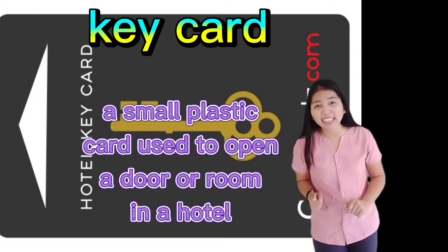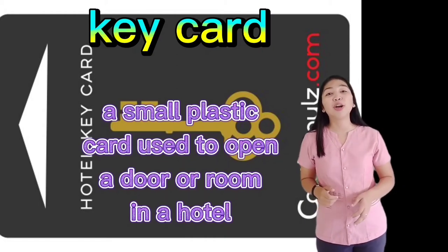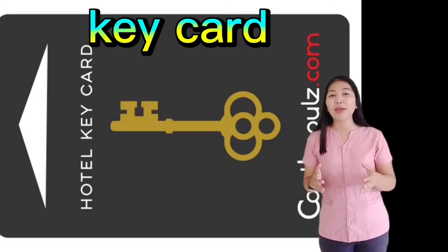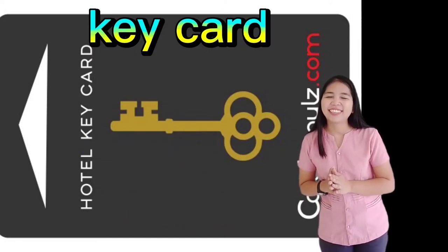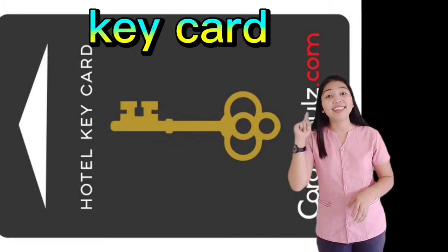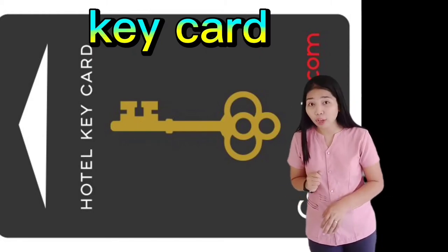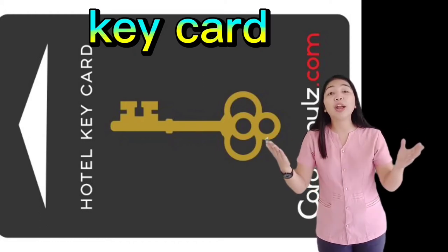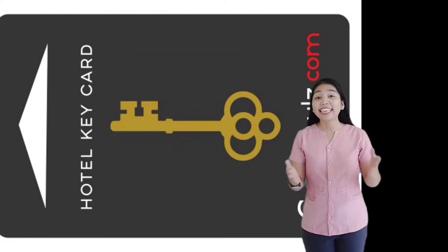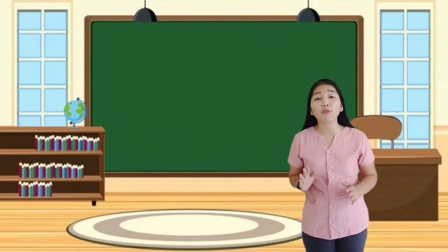Can you see how high-tech hotels are nowadays? Do you want to have one in your home? Maybe it's just too costly. Okay, so again, we have a key card. And that's not an ATM card, remember, it's a key card. It's a key in the form of a card, which we use to open our doors where we are being accommodated in the hotel.